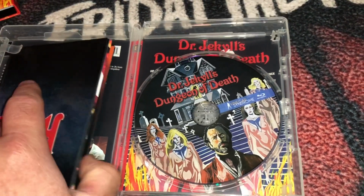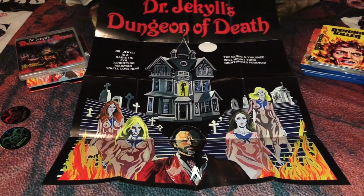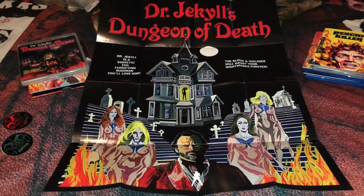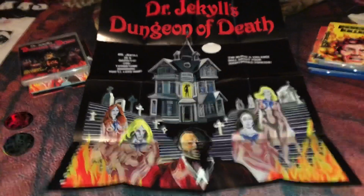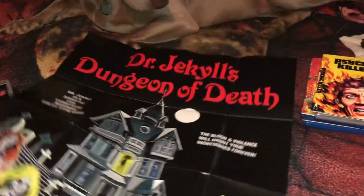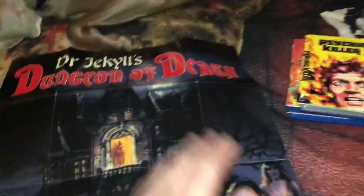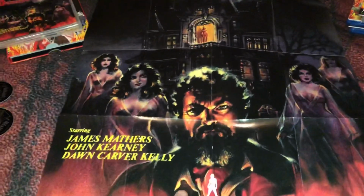And then it does come with a poster, which I will pause really quick and stretch out and show you guys. So it is a 2-sided poster, and it's not quite as big as a Scream Factory poster, so it won't quite fit in, I think that's an 18 by 24 frame, unless you have it matted. But there is one image, and then if you flip it over, you have the other image. And that's definitely a beautiful piece. It's worthy of a frame, and I think I'm going to take out my Demons poster there, and put this side in there.